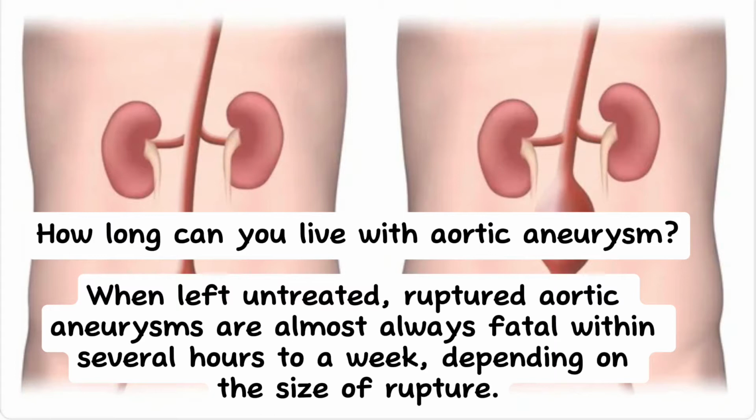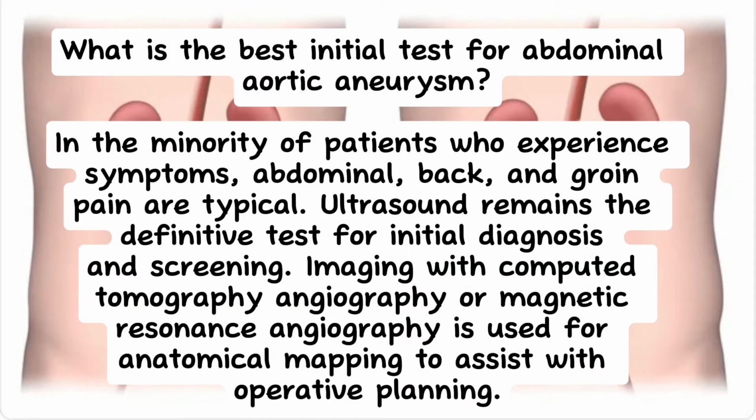How long can you live with aortic aneurysm? When left untreated, ruptured aortic aneurysms are almost always fatal within several hours to a week, depending on the size of rupture. What is the best initial test for abdominal aortic aneurysm?